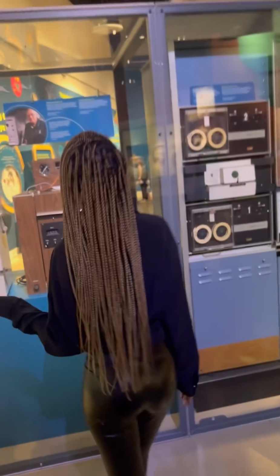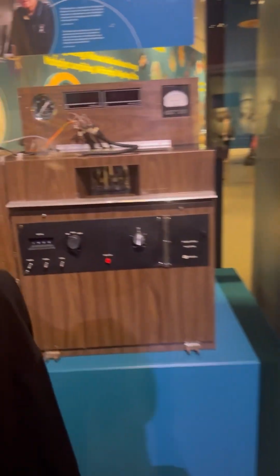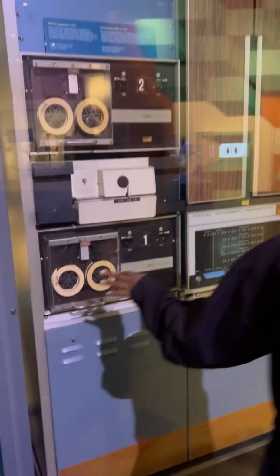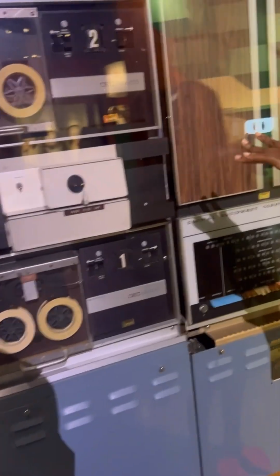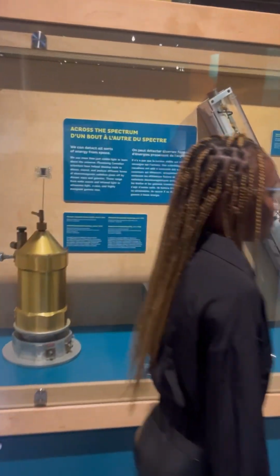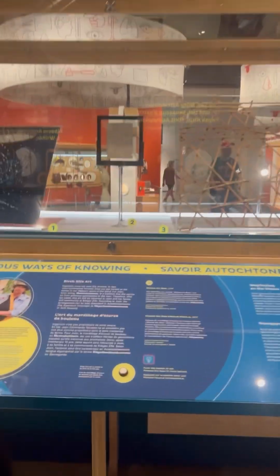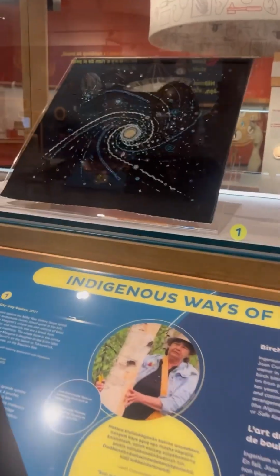Every latest technology from way back: the radios, the tapes, the cars, the trains, the toilets. You're going to see that section in just a few seconds. If you don't understand some things, of course there's a description, you can read the history about it. But my interest was in here, so that's why I was going through the space section.